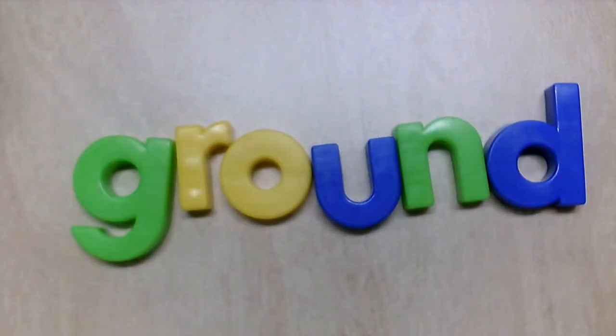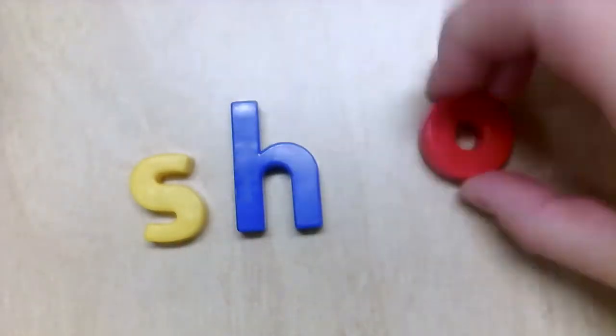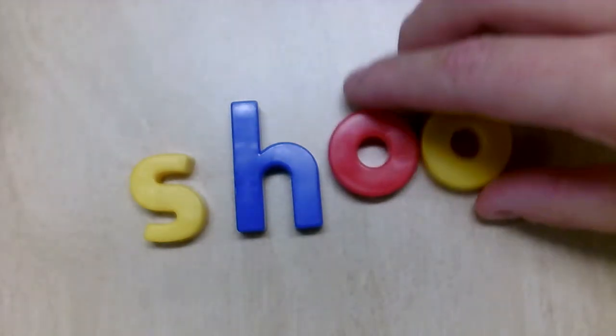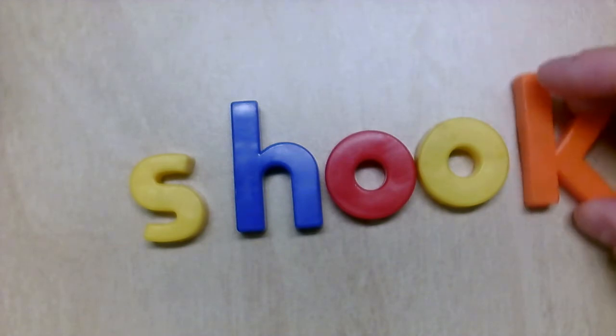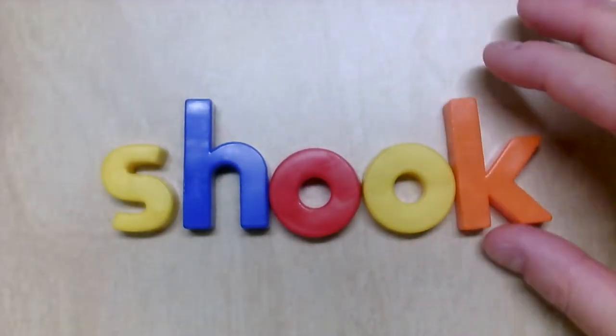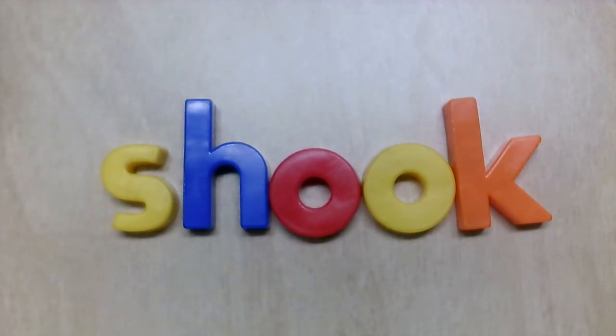Awesome job. The last word I have for us to solve together today that I want you to pay very close attention to is this word. There are two parts that you see that you know, and I want you to try to figure out those parts first before Mr. Strohmeyer tells you. I'm going to give you a second to think.